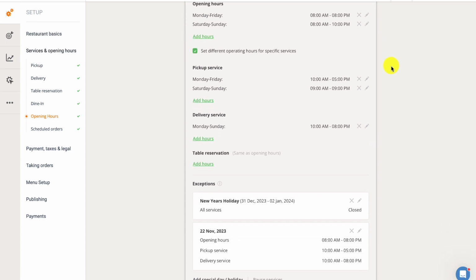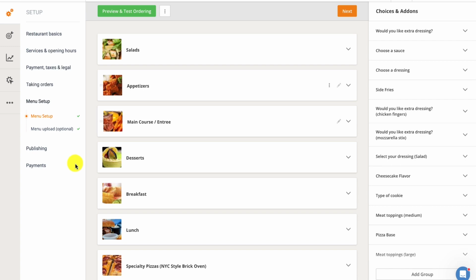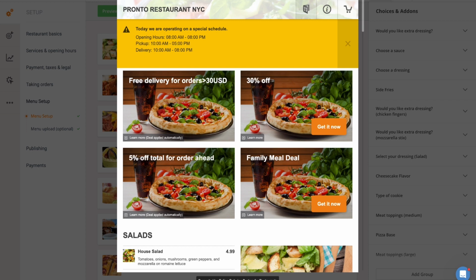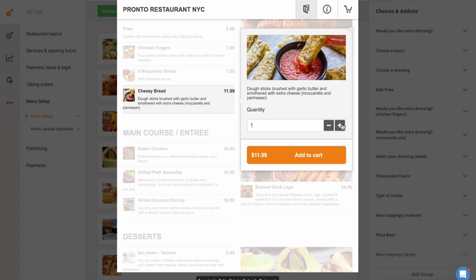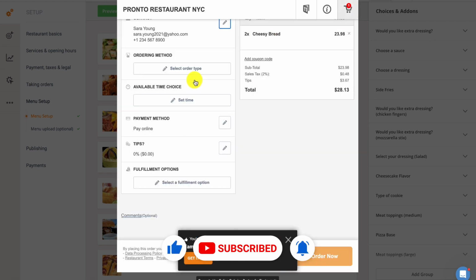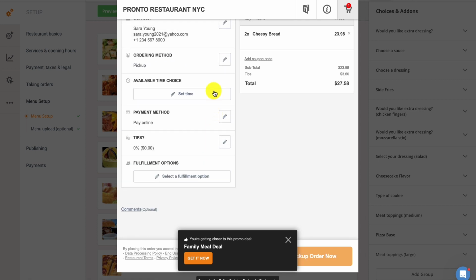Let's take a look at how this will look to your food clients. Navigate to Menu Setup and Receive Orders to select Menu Setup. Click on the green Preview and Test Ordering button to bring up the online ordering widget. You'll notice that there is a yellow banner with your restaurant's opening hours and the message that you typed for your food clients. Because your services have been paused, food clients won't be able to place orders for now.